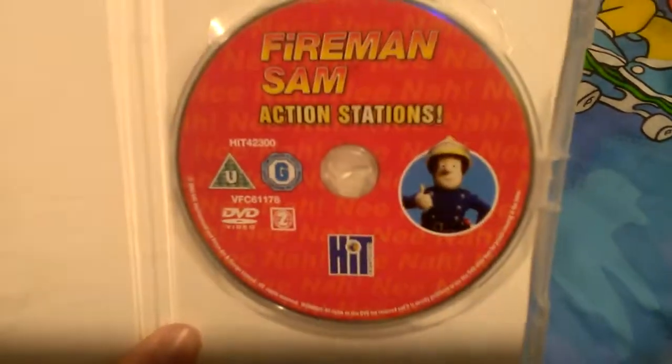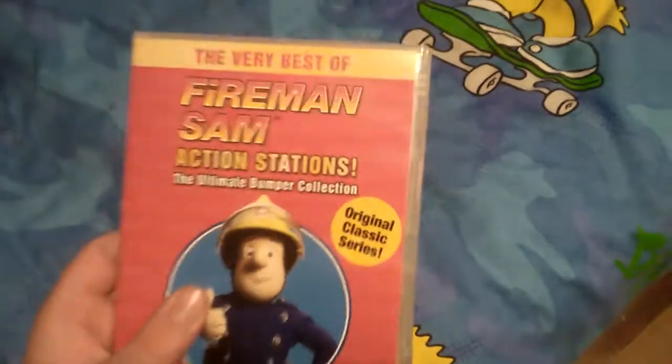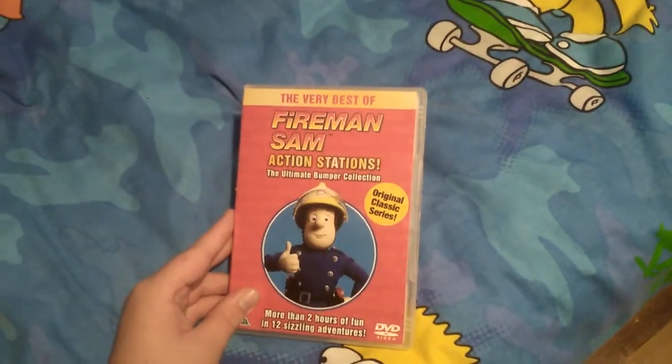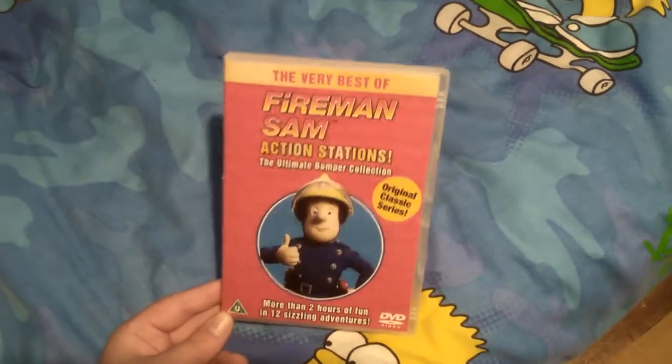Here's the disc. It's a bit wet on that side because somebody else used to own this before me and they got the cover a bit wet. But I don't mind, the disc's in good condition though. To be quite honest, I probably wanted to get this Fireman Sam DVD because it has some of my favorite episodes on here. I got this DVD from Kex.